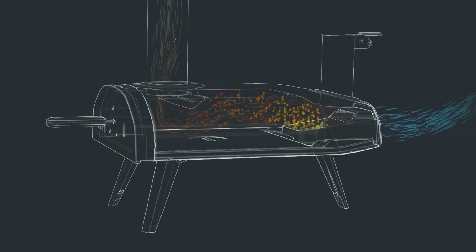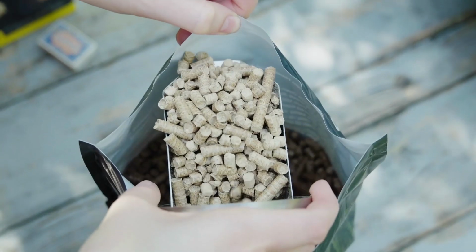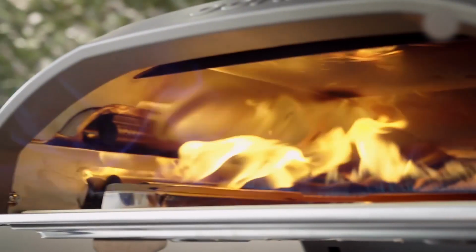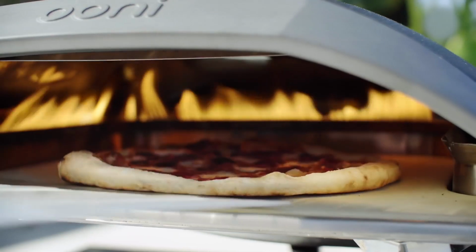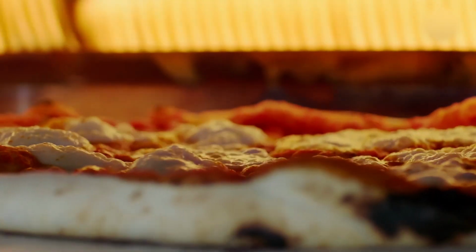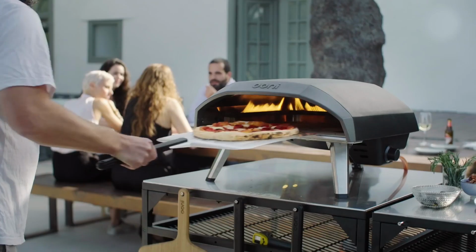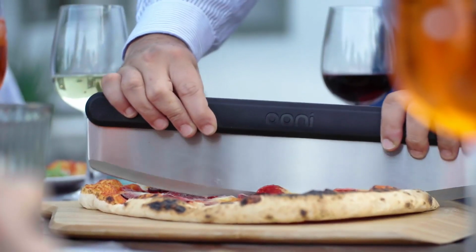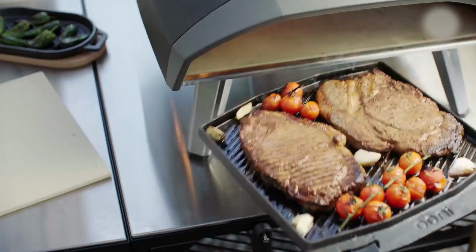And if this culinary work of art making pizza pies wasn't enough, it's also an amazing oven to roast meat, fish, and vegetables wherever you may be. How's that for versatility? The built-in gas ignition means your cooking adventure is ready in no time, and the adjustable heat control puts you in command of your outdoor kitchen.